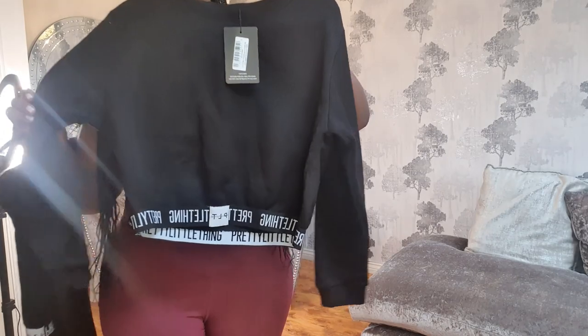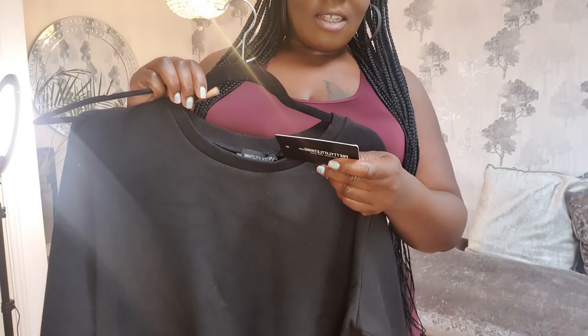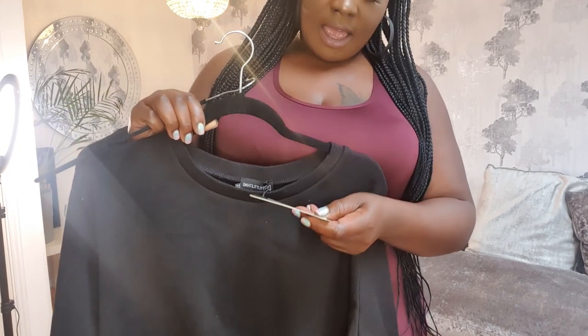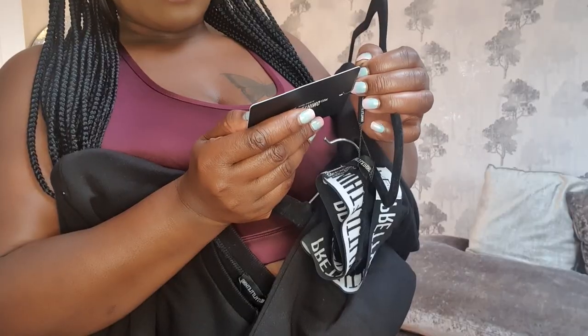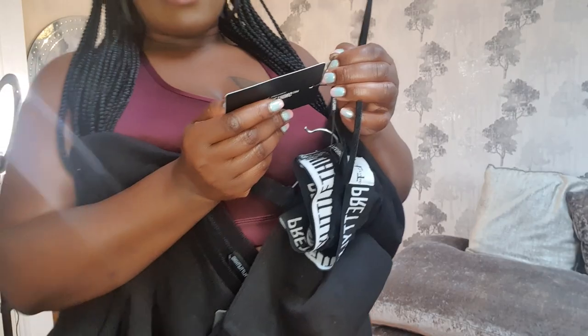I'm excited. This one is the Pretty Little Thing plush black lounge sweater. I got this in a size 16, and it's got matching joggers, and this is the plus black lounge joggers in a size 16.